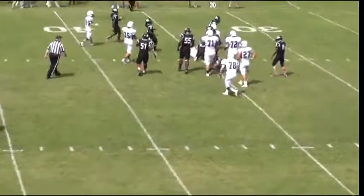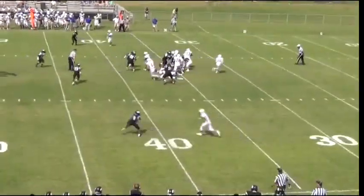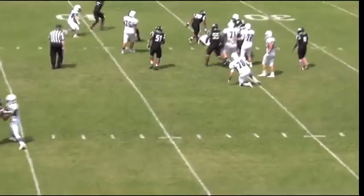Here's a tackle from Devin Bowers. That's a good job by Devin fitting in up there. Once again, that's another tackle for loss.